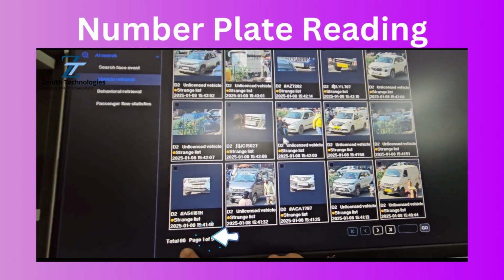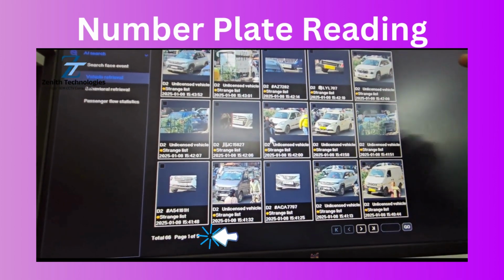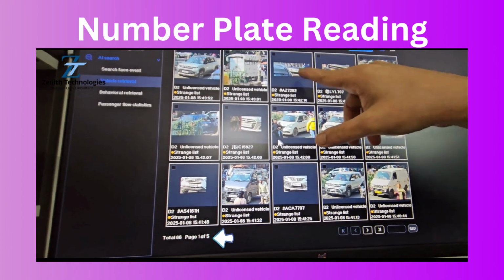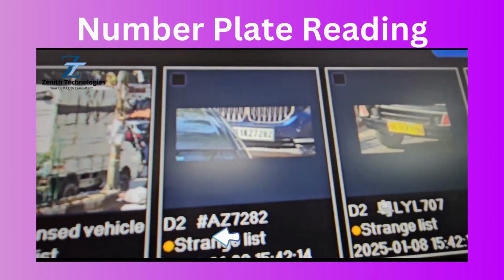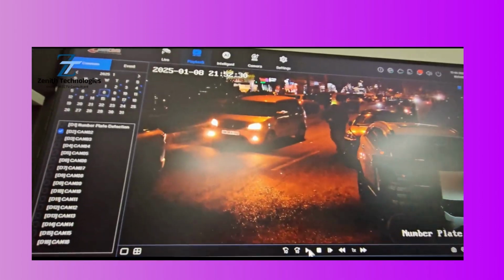Now let's discuss car number plate reading. When the car passes in front of the camera, it detects the number plate of the car and saves the data, as shown in the video. And also you can see the night vision of the LPR camera, how clear it is.